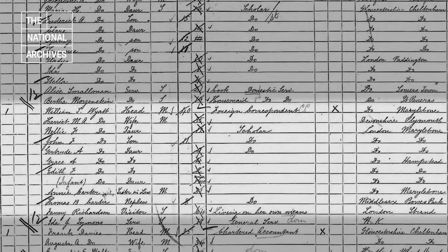We can see William as the head of the family, and everyone else is described in relation to him, his wife Harriet, and several children. John Frederick is the only boy, and the youngest of the girls is so new that she hasn't even been named yet. Looking at the ages of the parents and the ages of the children, you could probably work out that the parents probably married sometime in the 1870s.